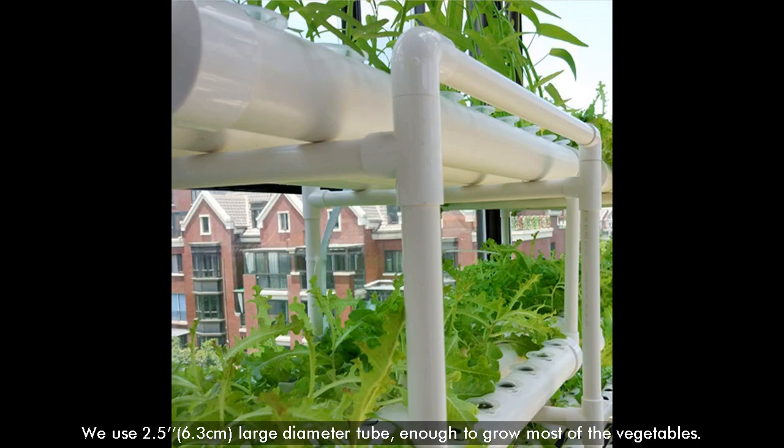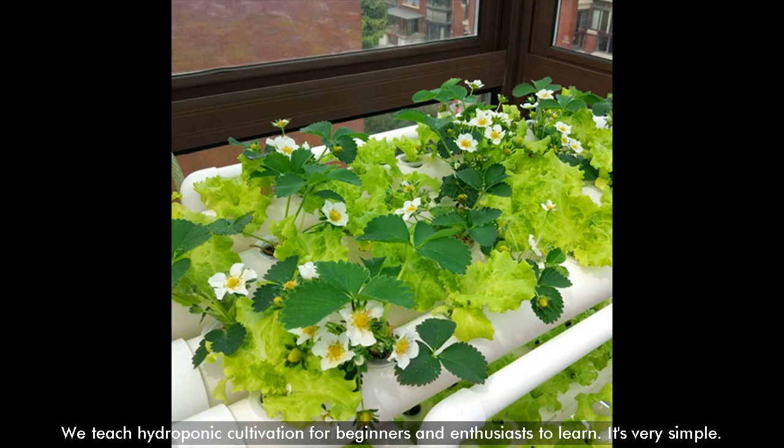We use 2.5 to 6.3 centimeter large diameter tubes, enough to grow most vegetables. We teach hydroponic cultivation for beginners and enthusiasts to learn.